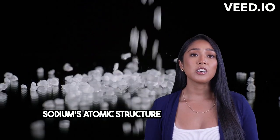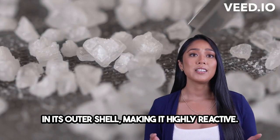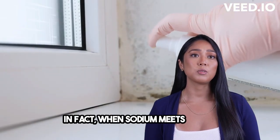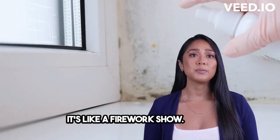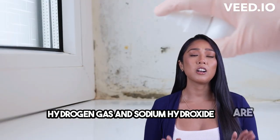Sodium's atomic structure is all about that single electron in its outer shell, making it highly reactive. In fact, when sodium meets water, it's like a fireworks show. Boom! Hydrogen gas and sodium hydroxide are produced.